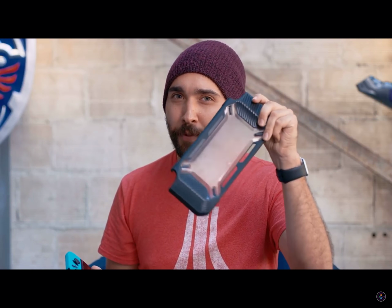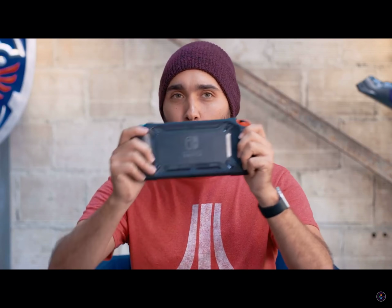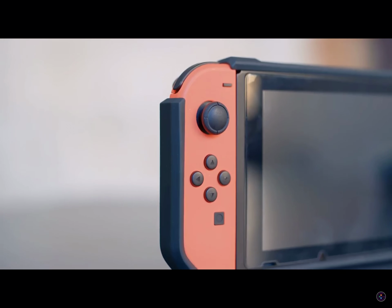What's great about this one is it's actually made out of rubber, so it's just a little pliable and bendable at the same time. So if you drop the system while it's in it, it's actually going to absorb the impact and not just transfer the whole thing into the Switch. Now it actually snaps really easy into place, and it's all one package, so it's going to keep the Joy-Cons on, so if you do drop the system, it's not only going to protect it, but it's going to keep these Joy-Cons from flying off in the distance.